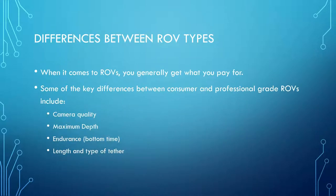So what are some differences between the ROV types? Well, as I mentioned, ROVs vary dramatically based on their feature set and how much you pay. One of the big differences is camera quality. Typically, you get what you pay for. The more expensive the ROV, generally the better quality camera, with some of the higher end ones even having multiple cameras. Also, maximum depth. Some of the consumer ones will only go to about 50 feet, some go to 100 feet or a little deeper, whereas the professional grade ones, as you can imagine, can go significantly deeper.